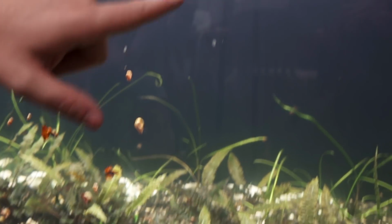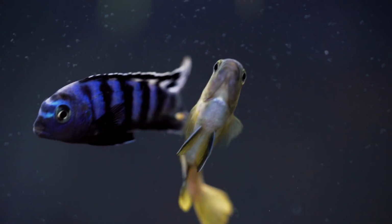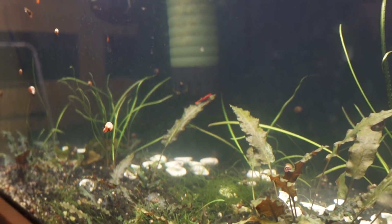The shrimp and the snails loved it. They were totally eating on it. You can see they're laying a bunch of egg sacs because I got a lot of food in there. But still gonna feed these guys. And kind of some cool things that are going on in here.